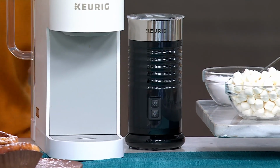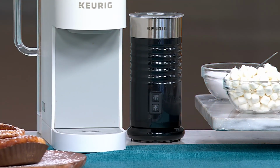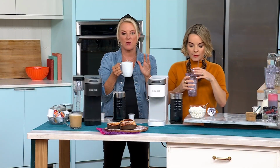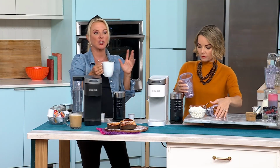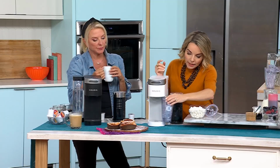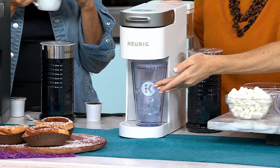I'm actually trying to think where I want to go from here. Let's do an iced coffee. Because that's one of the most expensive things that you can buy at a coffee shop. You go to that drive-thru and you're spending how much money just to get an iced coffee? So what's nice about the machine also that I want to talk about, we have an elongated area here for your cup.